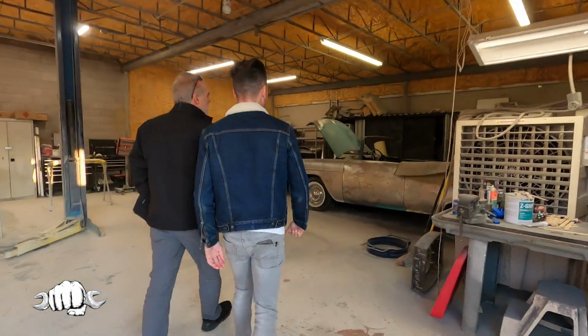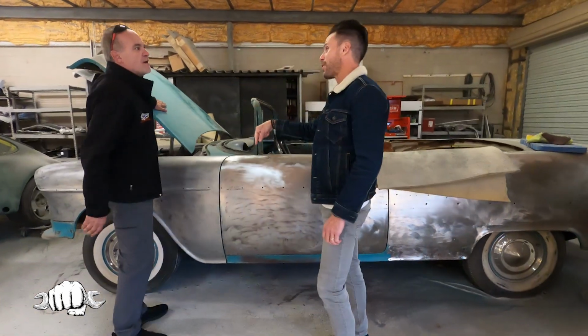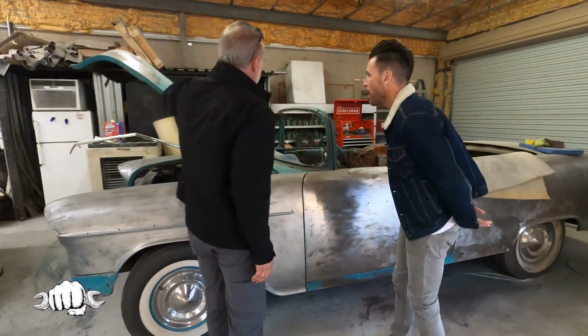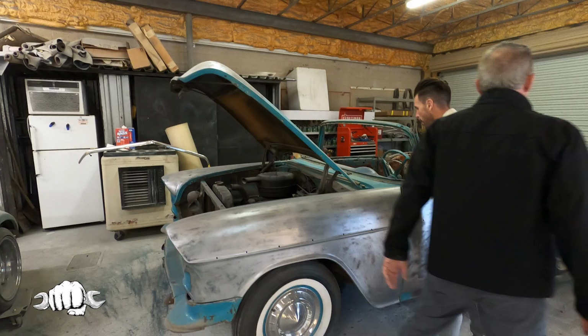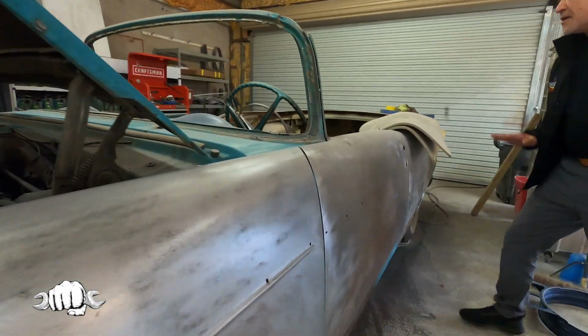This car sat in a garage for 50 years unrestored. You rescued it. You're putting it back on the road. Yeah, and this is the original paint. So you can see it's never been really boogered. We have some rust to repair down here, but that's it.